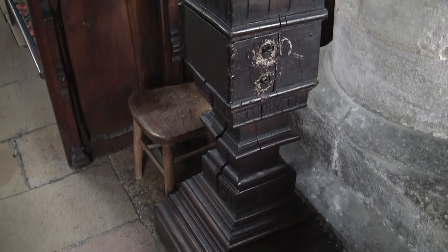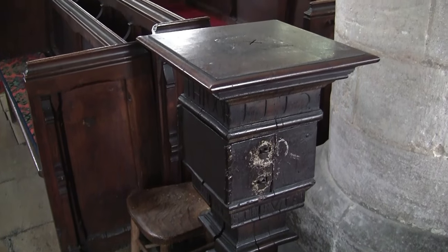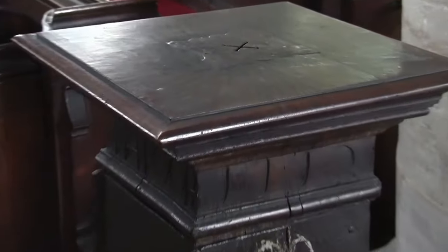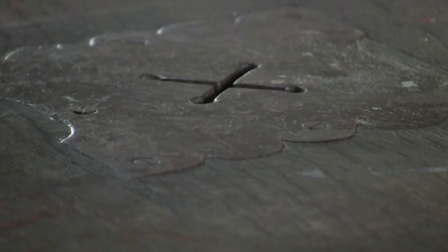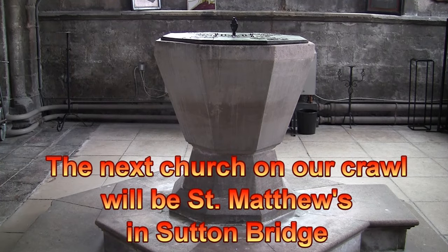1795. This is a 17th century Jacobean poor box inscribed, "Remember the poor." Simple in form, this is a Norman octagonal font.